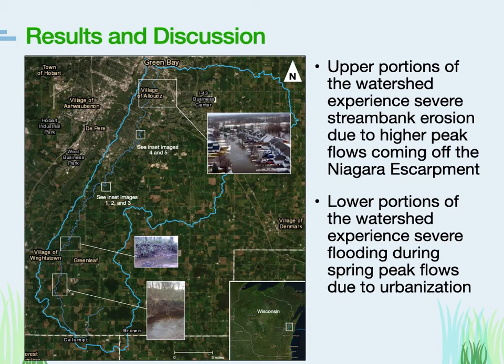Using ArcGIS to compile this wealth of data from a number of different sources, several areas were identified as hotspots. In upper portions of the watershed, down at the bottom of the screen, there is severe streambank erosion and gully erosion coming off of agricultural lands that are commonly unbuffered. These combine to contribute to high levels of suspended solids and nutrients in the East River. Lower, more urbanized portions of the watershed are vulnerable to severe flooding due to loss of historical wetlands and urbanization.